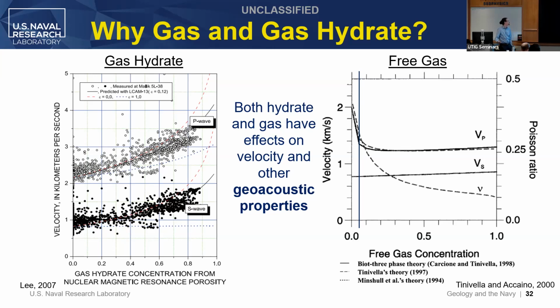It turns out free gas is even more important. So here we have free gas. Here we're actually looking at models because I couldn't find good data for this. So if you have a good plot like this, but with data, please give it to me because I had to rely on models for this.